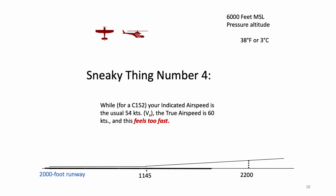At a higher density altitude, instead of going 54 knots like we're used to when we practice climbing out at VX at sea level, we're actually traveling 60. That doesn't sound like much, but it's actually a little better than 10% faster. And you feel it. You become very sensitive to what your eyes pick up outside the cockpit. And so the temptation is going to be to raise the nose to slow down. And that is exactly what you have to avoid doing.